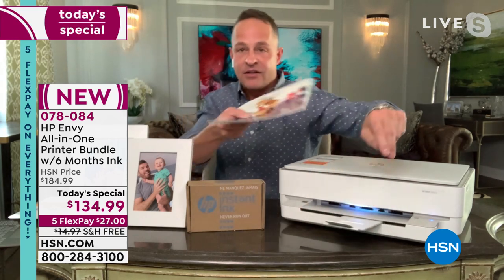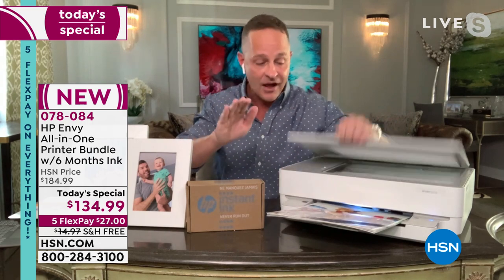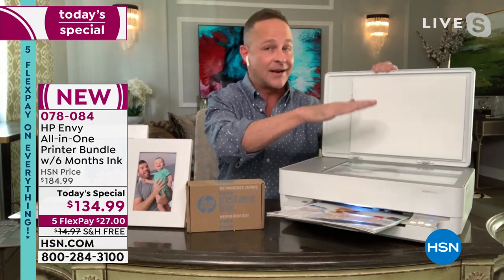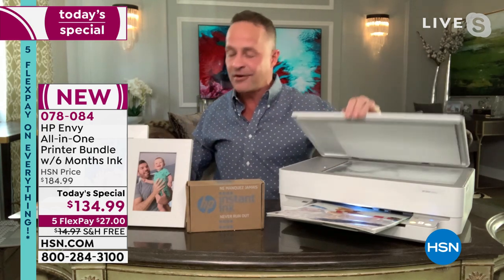This little guy pops out here. These are just photos that I have printed thus far. I love that there's a full flatbed scanner and copier here. This is a standalone copy machine. It's a standalone scanner.